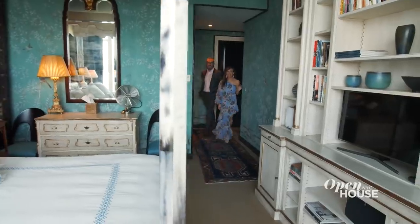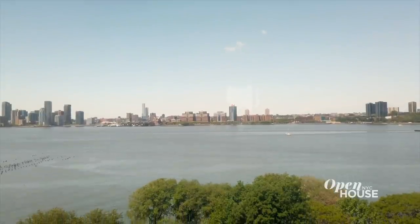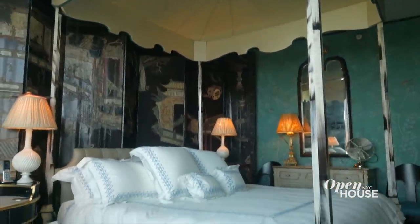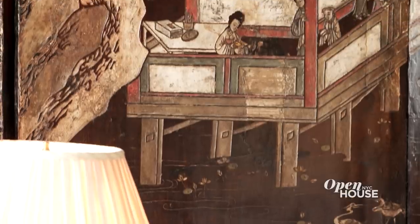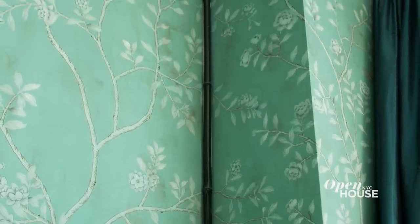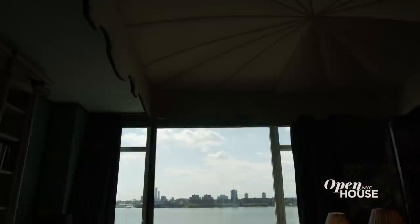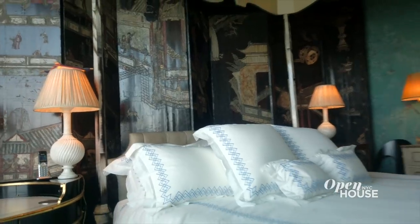Oh, I love this. First of all, the view is amazing. I love that this home is eclectic, but it's cohesive, right? And I love the feeling. This feels very serene in here. It has this kind of chinoiserie vibe with the bamboo trim and this wallpaper and this screen that sets the mood, sets the tone for this bedroom. This is the way you want to wake up in the morning. And this is how you want to go to sleep at night. I had a feeling you'd like it.